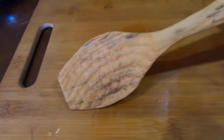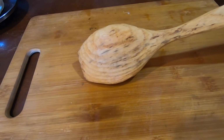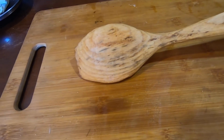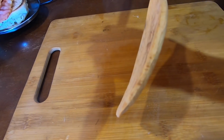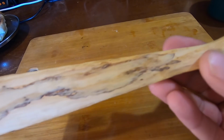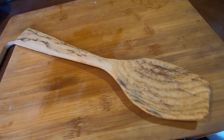Finally getting around to using my latest carving project here. This is a spatula I made from ash wood that I got two summers ago in Maine off one of my uncle's properties. So far it's working pretty good. Kind of a spatula with a little bit of a curve to it. Perfect shape for spanking.